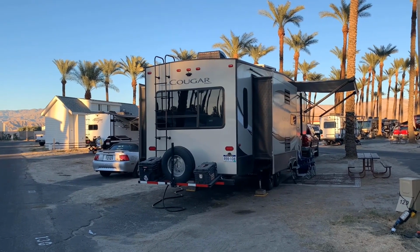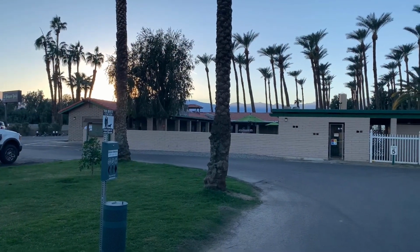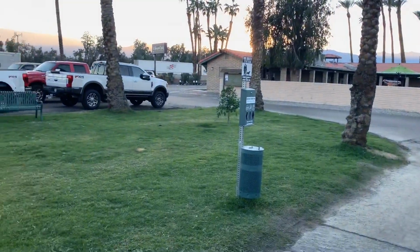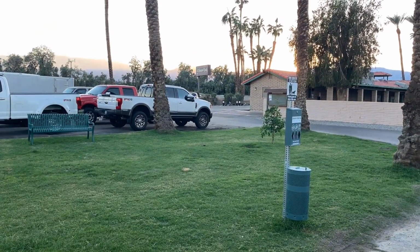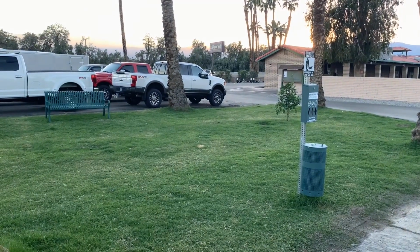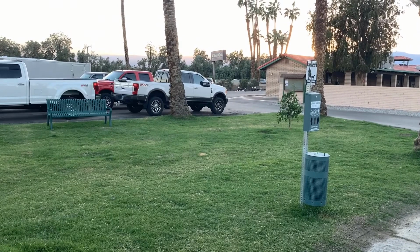So let me continue to show you around the campground. I'll show you the pool and hot tub a little bit later. There's folks in there. But this is where I take Milo. Milo likes this green area. Sprinklers come on in the morning, but we work around that. But this is a place for the doggies to do their thing.